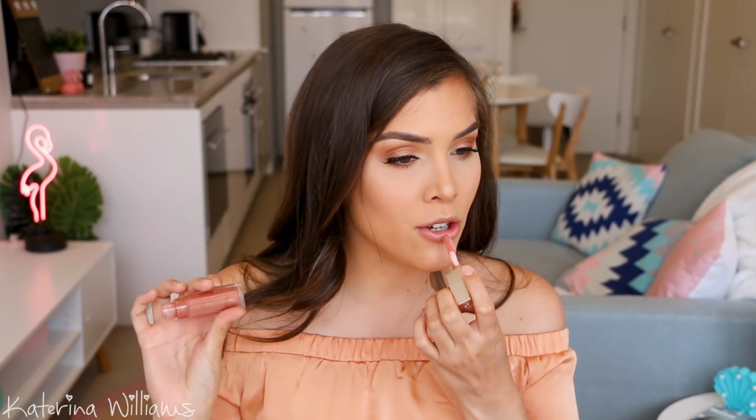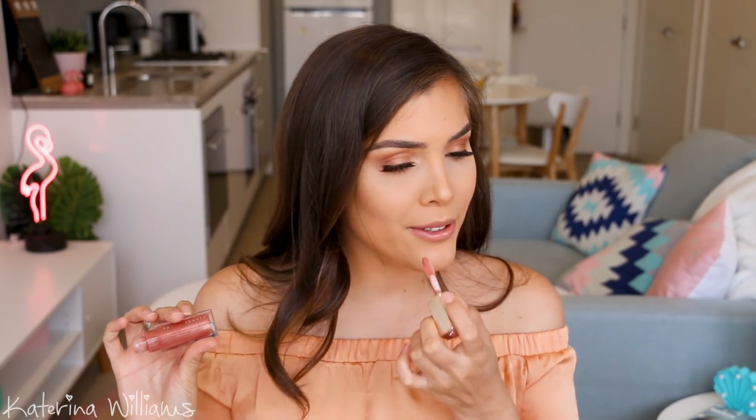Now, favorite lip glosses. This is what I had on my lips until I ate it all off. This is the Fenty Beauty lip gloss. I love this lip gloss. It is the perfect shade for every skin tone. It's just this really beautiful glossy nude, and it's got these gold reflex in it. And it smells like cupcakes.